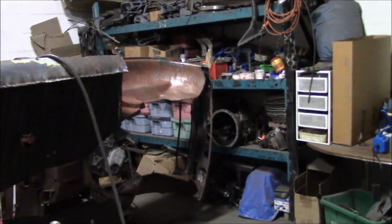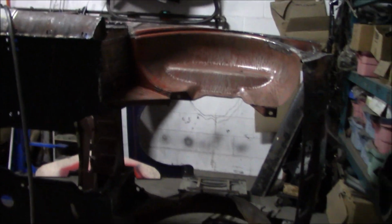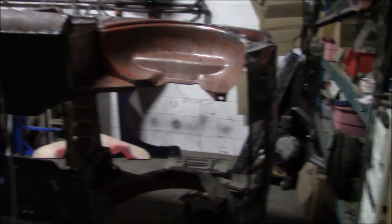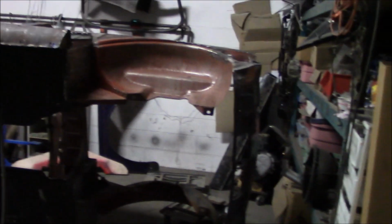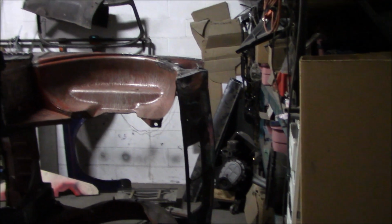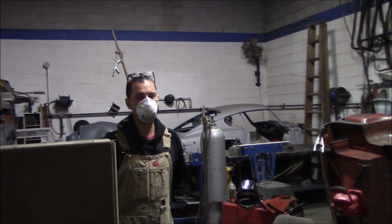So this is the current project. I think we're getting a bit of a sneak peek because you haven't seen it up on its side as of yet. So there it is. This is 76, right? 74. 74. I lose track. So many TR6s. 74, 73, 76. Something younger than me.